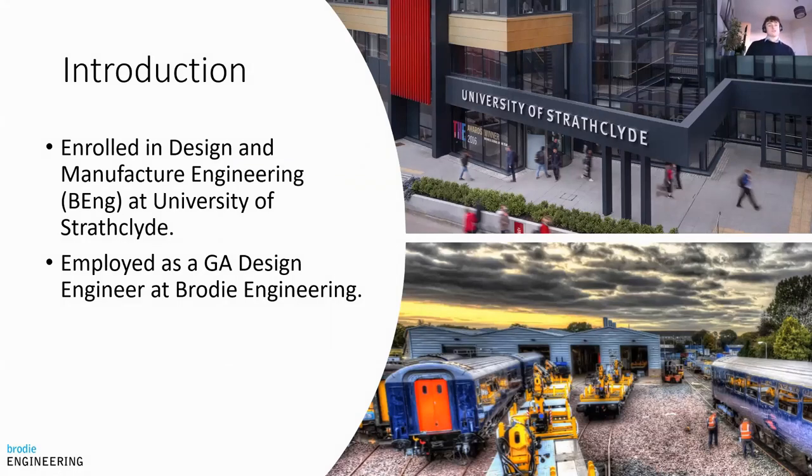So, obviously, the graduate apprenticeship scheme is relatively new in Scotland, so I'll go on to introduce that in the later slides. You're forgiven if you don't know what it is, or hopefully at the end of the presentation you'll have a good idea. So I'm getting the blend of both the theoretical knowledge that you get from a traditional degree, and the practical hands-on knowledge that you get at Brodie Engineering, a well-renowned rail refurbishment operator in Scotland.